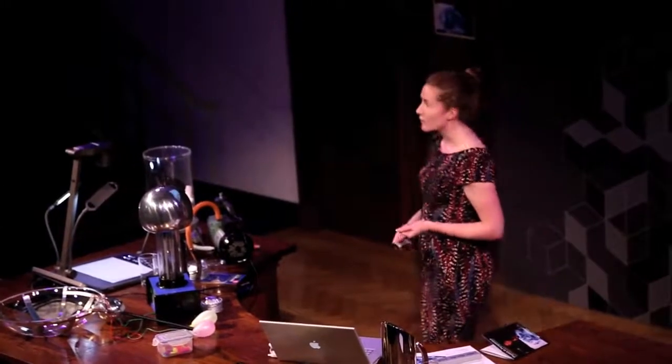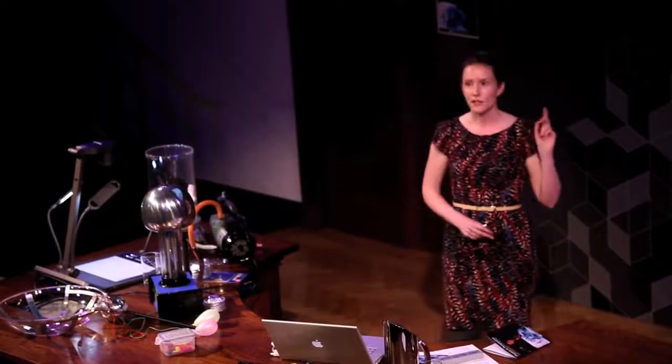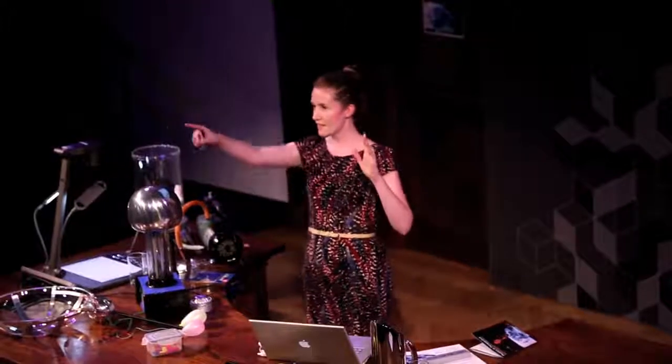So here's a little quiz for you. Four different types of particles: electrons, neutrons, protons, and gold atoms. Can you put your hand up if you think you can tell me which one of those you can't put in a particle accelerator? Can anyone suggest which one? A neutron. Yep. Do you know why? Because it isn't charged. Thank you very much. So you can't put a neutron in a particle accelerator because it doesn't have an electric charge.